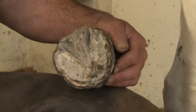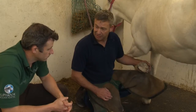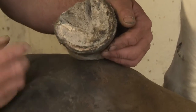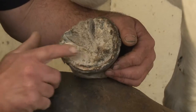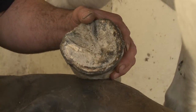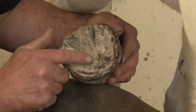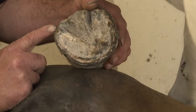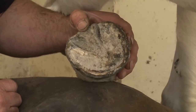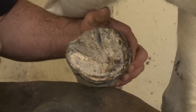Looking at the bottom of this foot, there are some changes going on that tie in really well with the x-rays that we looked at a little earlier. If you look at the sole condition, it's a little flat. We like to see a bit of concavity in there, and that's a little flat, maybe even a little bit convex, but it's a sign that that pedal bone, the bone inside, has been pushing slightly downwards and forcing that sole into a flatter state. So we need to accommodate that. The heels have grown tall and moved forwards, but we have got a huge, lovely, big, healthy frog, so we can use that very much as a weight-bearing structure to help support this little horse.